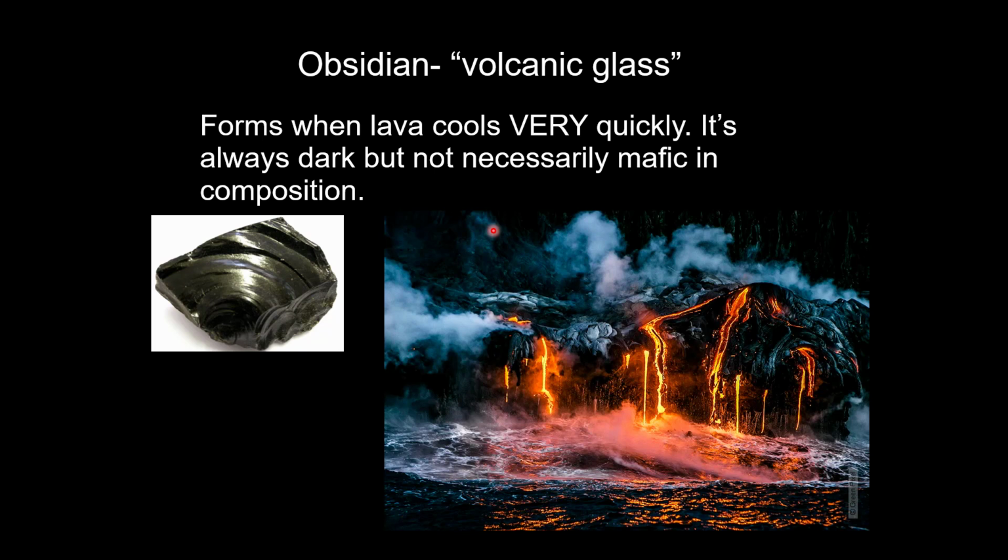Fine grained rocks do have crystals in them. You just need a microscope to see them. Obsidian doesn't have any crystals. I don't care what kind of microscope you put that thing under. There's no crystals. Okay, it's just chemicals frozen in place.